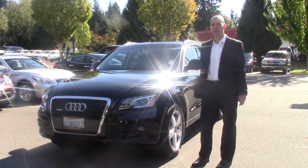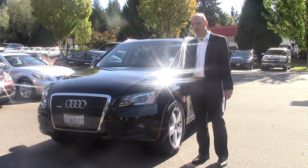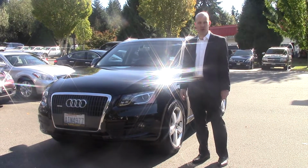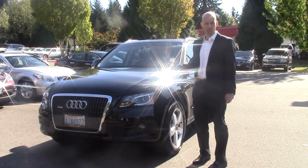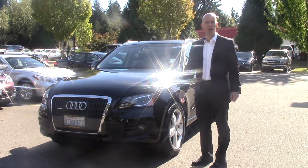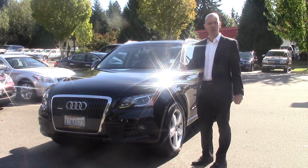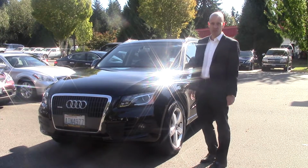In a V6, one of the nice things that you can get are 19-inch wheels, where 18-inch wheels are as big as you're going to find on a four-cylinder. But if it was my money and I was buying a Q5, I would personally prefer the four-cylinder. More power, or at least more applied power, better acceleration, better fuel economy, better brakes. That just seems like a better car. And you do save a couple of bucks over the six-cylinder counterparts.